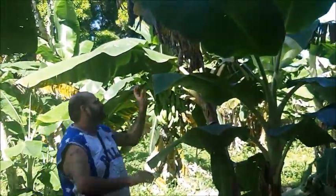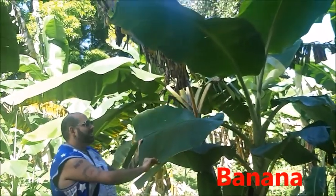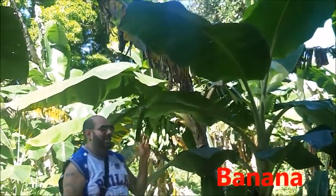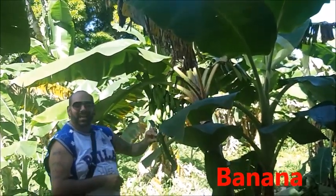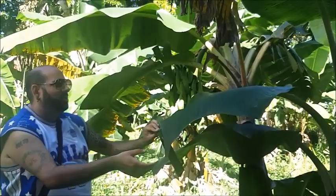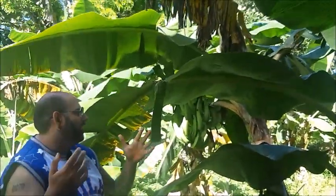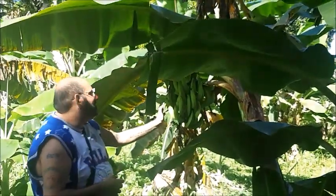So over here we have banana leaves. Banana leaves are used all throughout Southeast Asia, the Orient, and especially South India to eat off of, and they make plates out of this when it's dried, but you also just eat straight off of this, completely biodegradable, eco-friendly and everything.